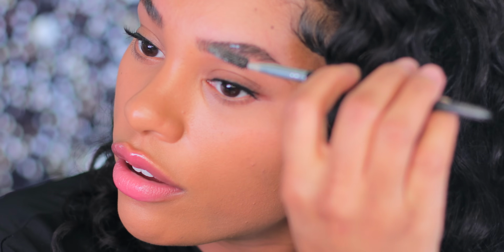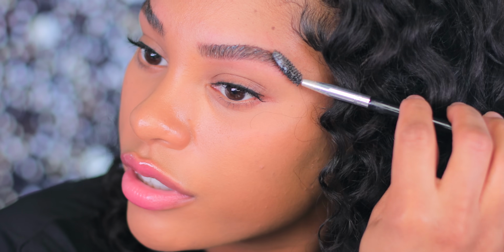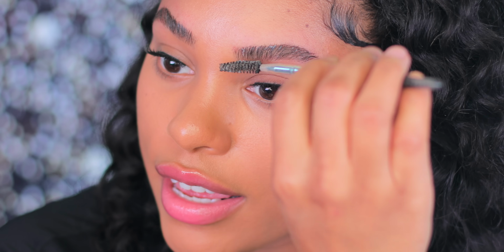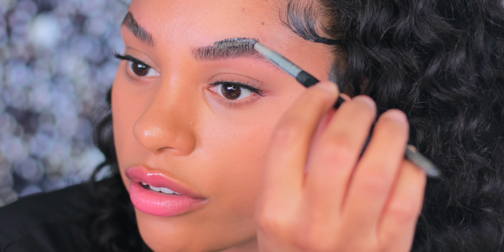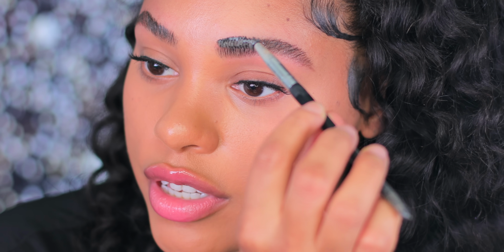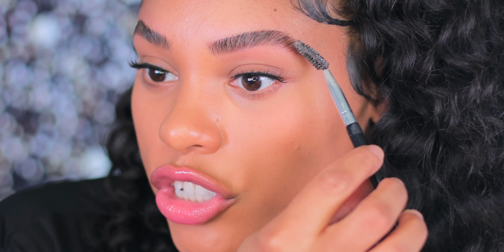I'm gonna move on to the other brow and do the same thing a little quicker, since I already showed you guys how to do it. And if you don't like it, because it already set, you could go back and add more and it'll kind of wet it. Or you can just wet your finger and put it on your brows and it'll loosen up a bit, like if there's any strand that you didn't get to shape in time.